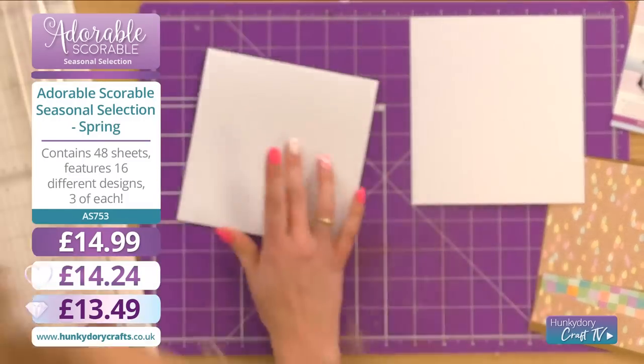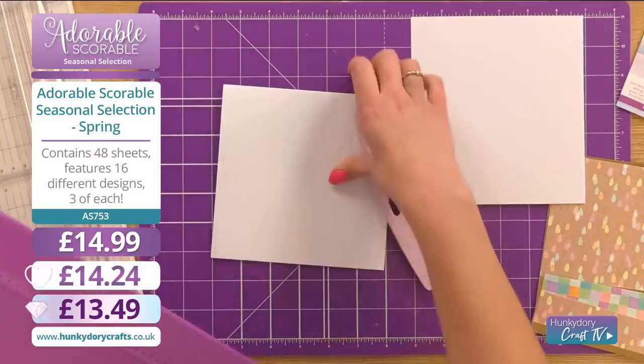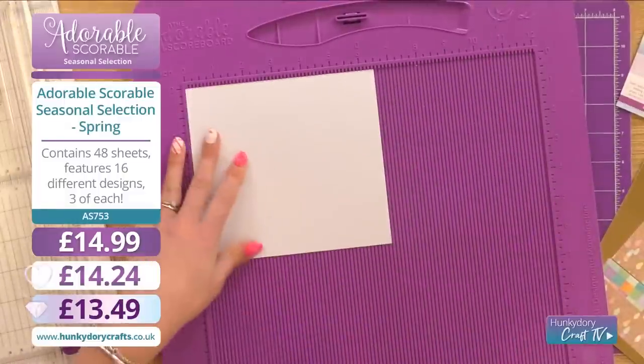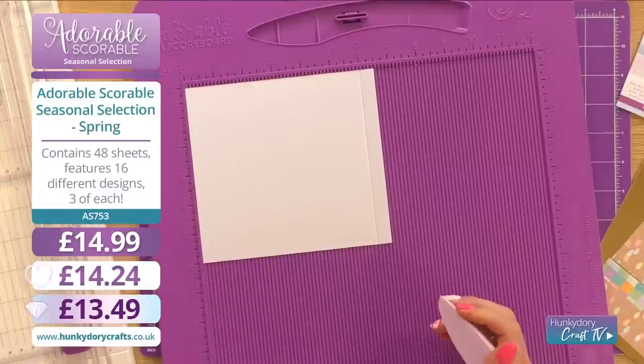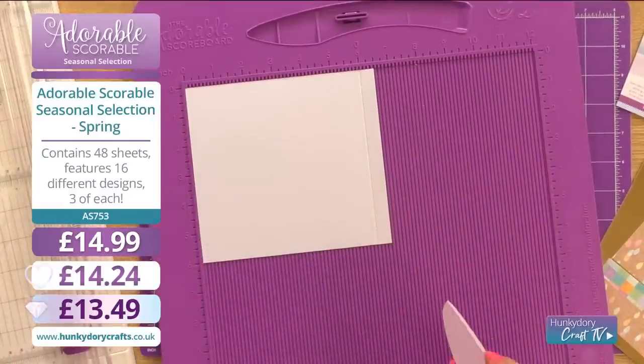Just going to grab my score tool, there it is, and then let's make this step. So I'll move my base out of the way and grab this. Okay, so I already know that I want score at the 6. And then, right, let's actually work from left to right, Rebekah, don't be so silly.